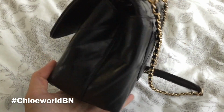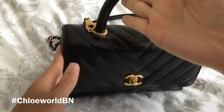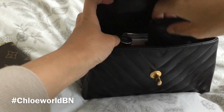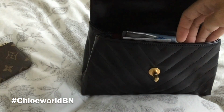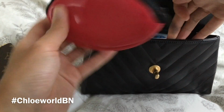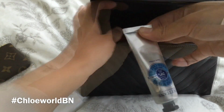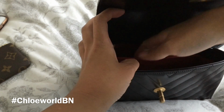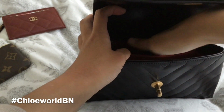This Chanel Coco Handle Mini Flap Bag is already fully loaded. If you just saw my previous review, you can skip this part because it's got exactly the same stuff in it. Louis Vuitton key pouch, Chanel card case, a bottle of perfume, my lip product pouch, hand cream, mobile phone, iPhone 7, Chanel card slot, and some wristlet.